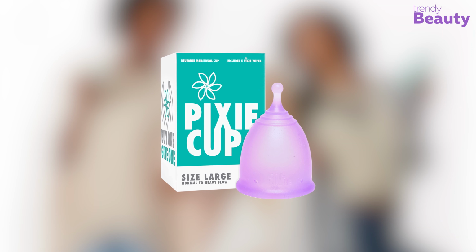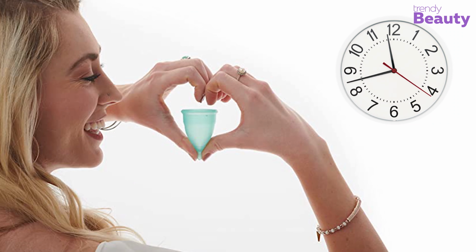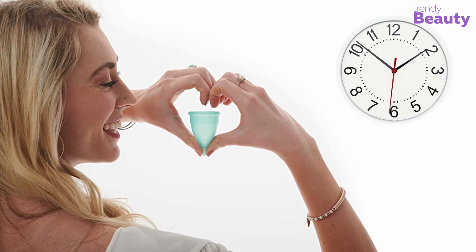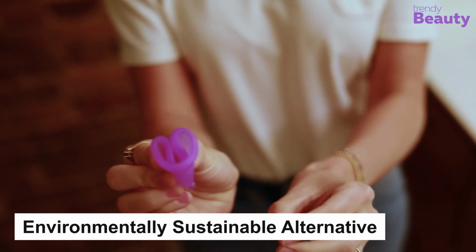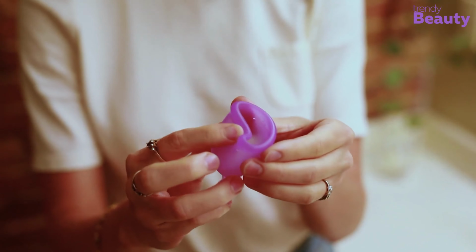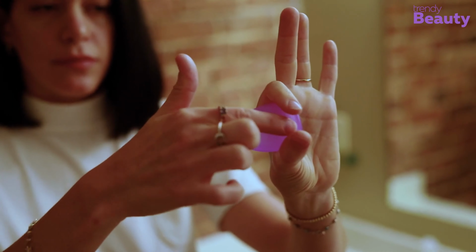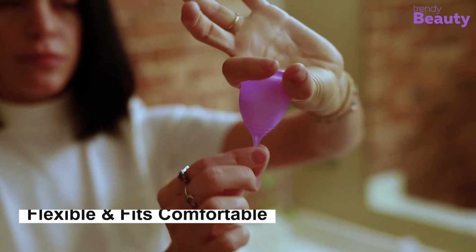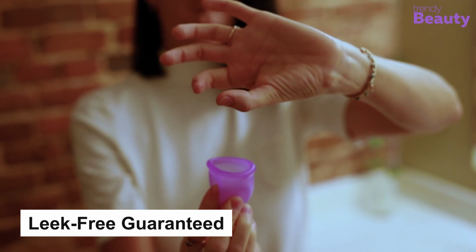The Pixie Menstrual Cup is the 5th preferred menstrual cup that will collect fluids safely and securely inside the cup for up to 12 hours. These reusable silicone cups are an environmentally sustainable alternative to pads and tampons. The stem of the cup is strong and sturdy for a secure grip. The body of the cup is intended to be flexible and fits comfortably. And the rim of the cup is leak-free guaranteed, while being comfortable.